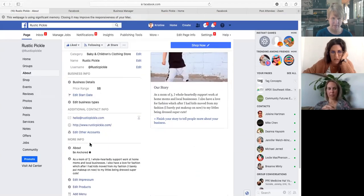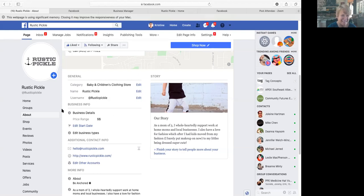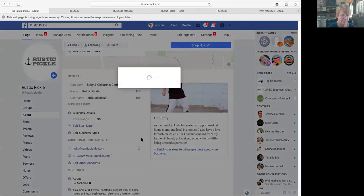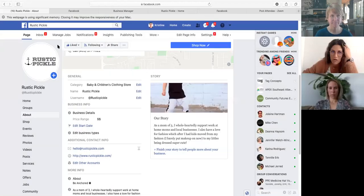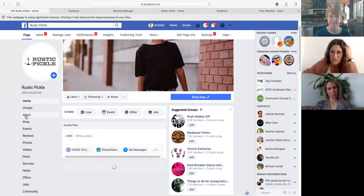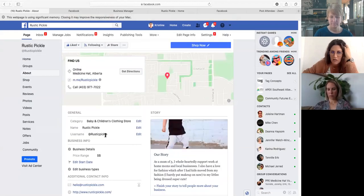Tell me it's here. It used to be here. You know what we can also do, we'll confirm, Corey. Oh, you found it. If you go on the left-hand side when you're on your page, under the About section, there's this general piece. See where its username is here. And you can edit it here, and then save. So if you're on your page, you click About on the left-hand side. You'll need to do it from your desktop because I'm not sure if you can change it on a mobile app. You click About, and then it's just right here.